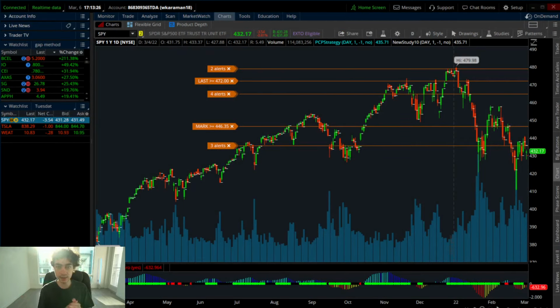So in terms of the short term, the daily chart does look bullish. And let me show you why in terms of the candlesticks.